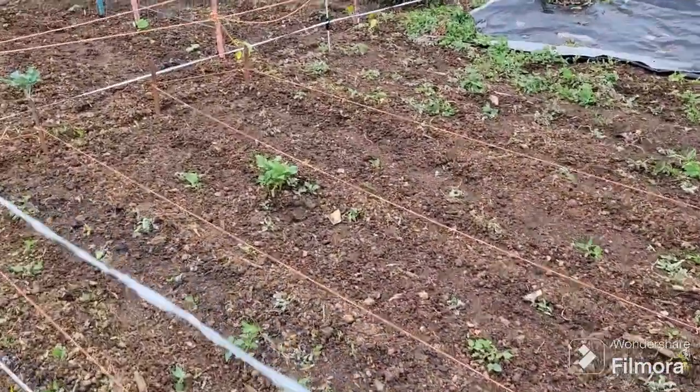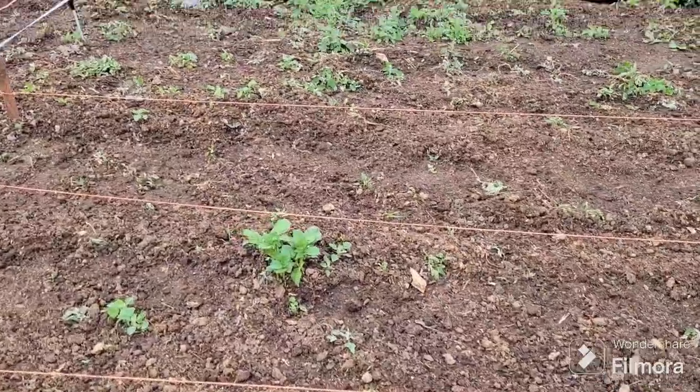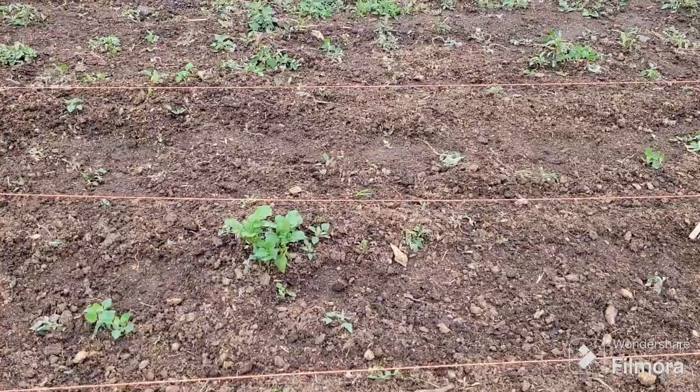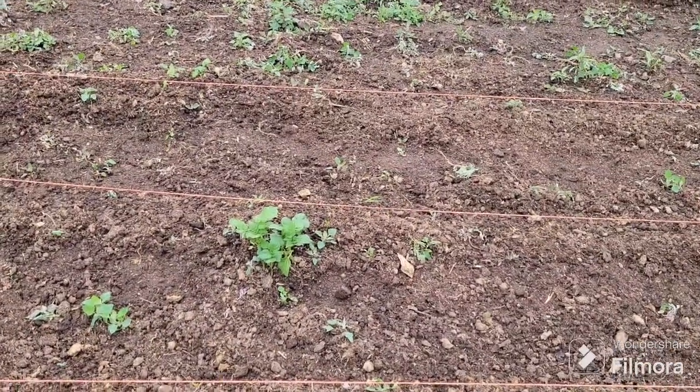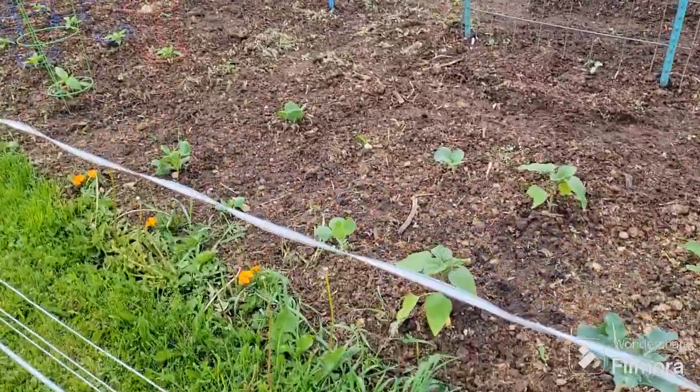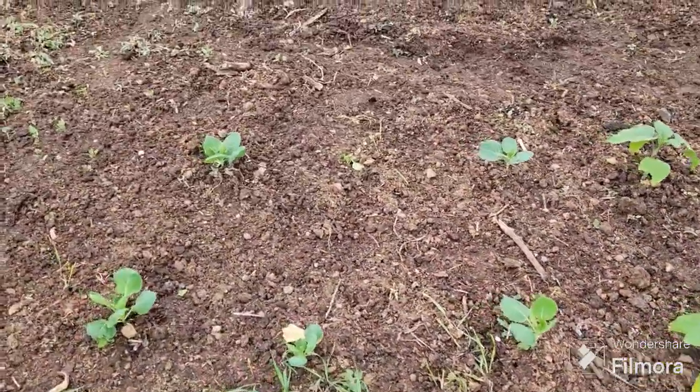These right here, this clump, is potatoes that came back from last year, and they're on the inside row of the corn, so I'm going to leave them. Broccoli and the Brussels sprouts, they are coming back even though the rabbits ate them.